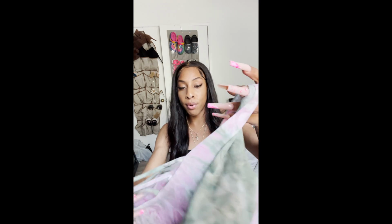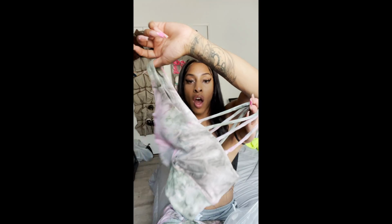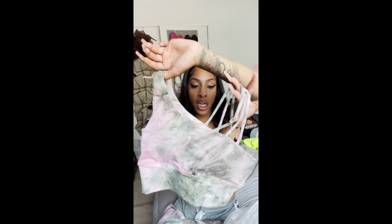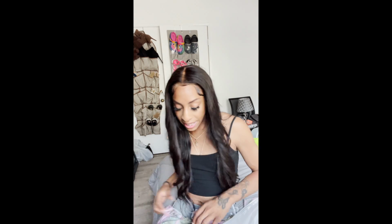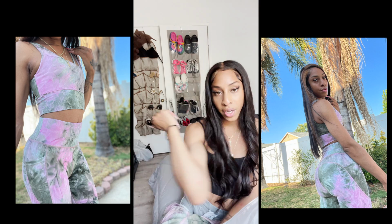But this marble, okay, I could already tell, this is the off-the-shoulder. I could wear it completely off the shoulder. I could put this little strap thing up as well. I'm gonna put these up because it's so cute. It's a little two-piece set, which you guys are gonna see on the side over here.